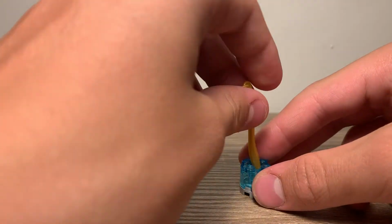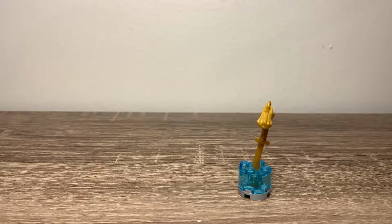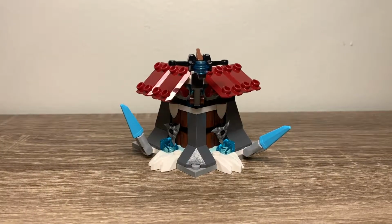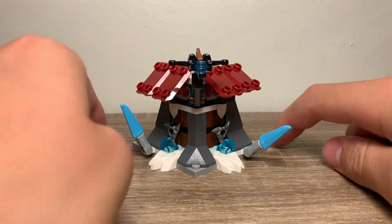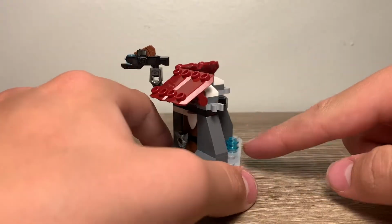But it's a nice little side build. It's cool. It does its job. It's just supposed to get Lloyd's sword stuck in there. And yeah, now we're on to the build itself, which is sort of like an outpost. And it's a nice little simple build.